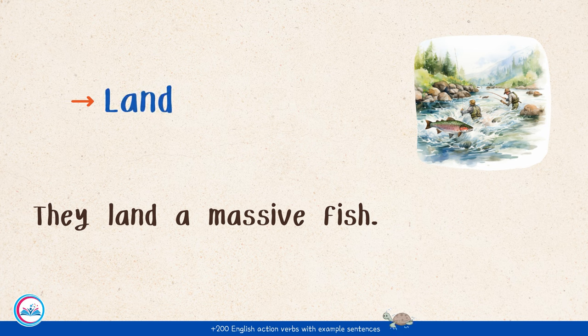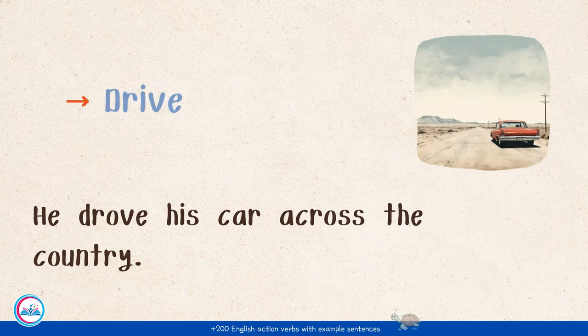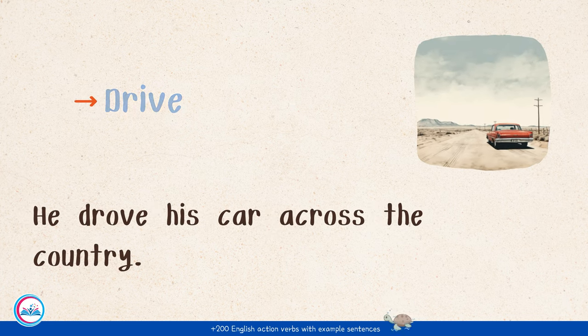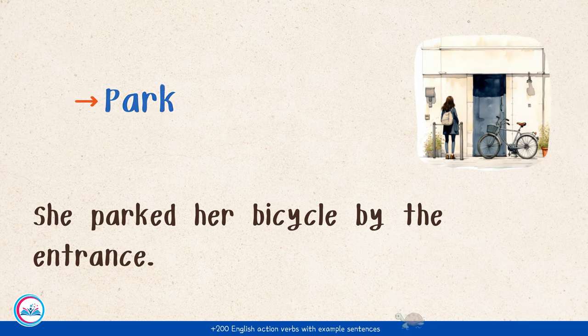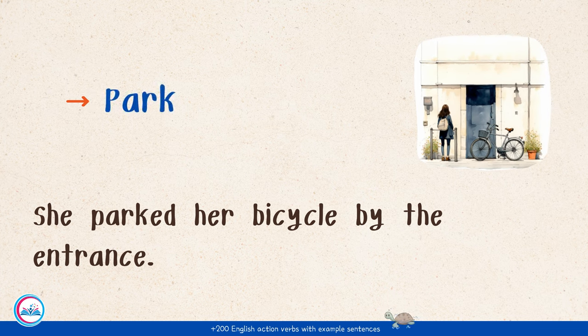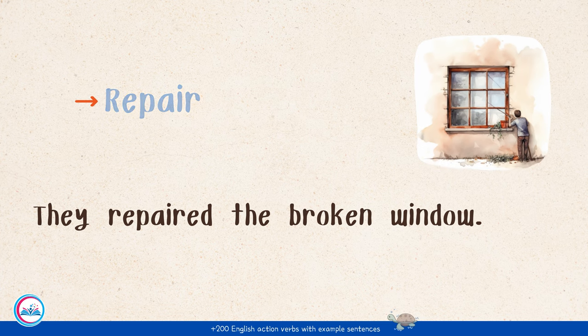Drive. He drove his car across the country. Park. She parked her bicycle by the entrance. Repair. They repaired the broken window.